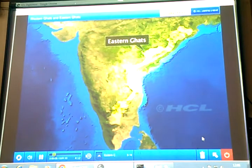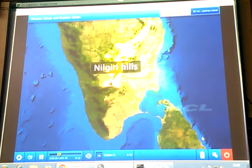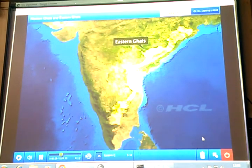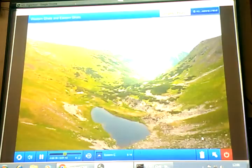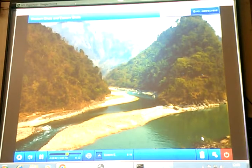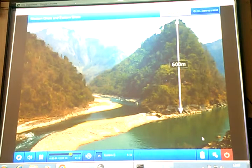The Eastern Ghats are small hill ranges that mark the eastern edge of the Deccan Plateau. They stretch from the Mahanadi Valley to the Nilgiri Hills. They lie some distance away from the Bay of Bengal. The slopes of the Eastern Ghats are gentle. The peaks in this range are not continuous. They are dissected by rivers that drain into the Bay of Bengal. The average elevation of peaks in this range is 600 meters.